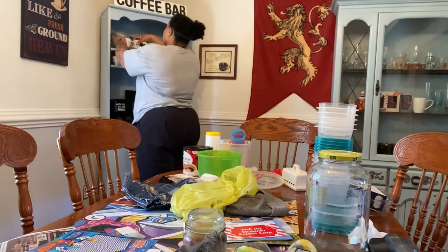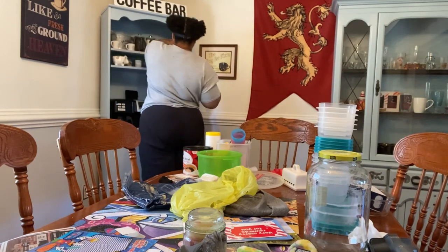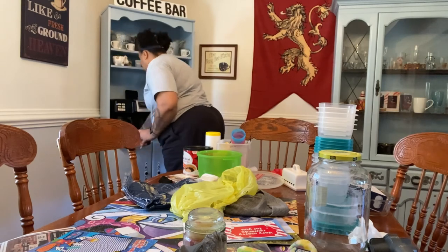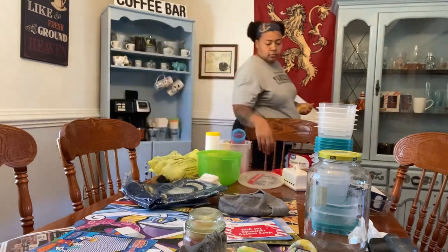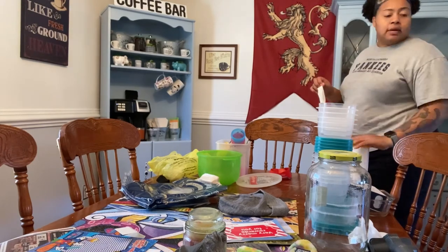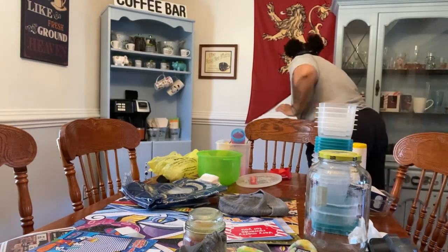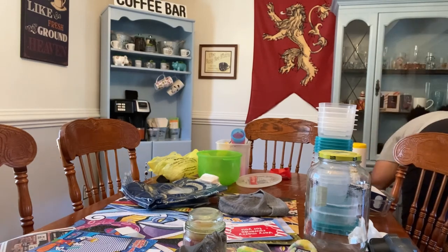My daughter, Liz Mary, painted the coffee bar sign for me. I told her what I wanted her to do, and she did it exactly how I wanted it. I decorated the coffee bar myself. We bought all the stuff and put it together. I did switch the little hanging cups. They're Christmas cups now. Before, I had cups that my girls had painted for me. So, yeah, I love my coffee bar. It's really good. We do drink a lot of coffee in this house.